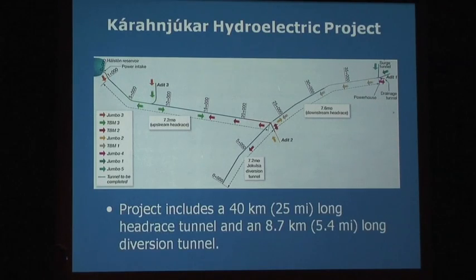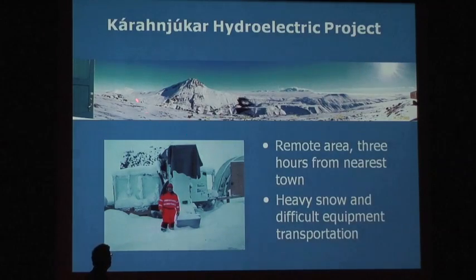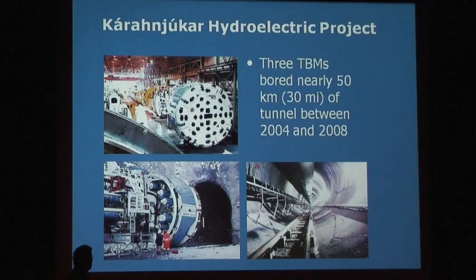And very difficult geology, running from very hard rock to very mixed ground, and at times water flows up to a cubic meter per second into the tunnel. There was a lot of probing, grouting, and so forth required. It's a pretty extreme environment, as you can see by this photograph. Very remote location and pretty darn cold. And it was a challenge just to get all the machines assembled and started under these conditions.